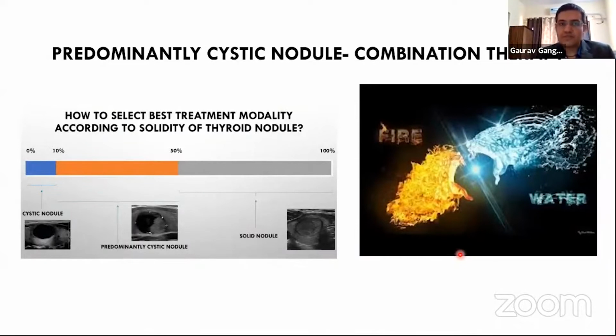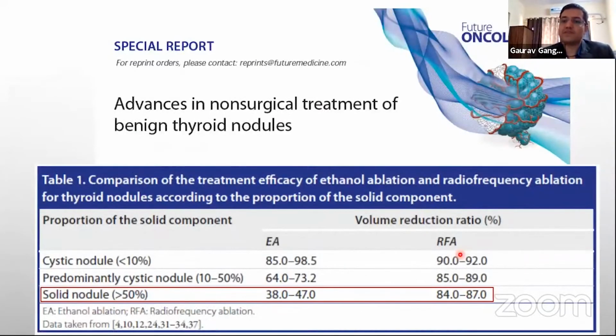So when it comes to a predominantly cystic nodule, rather than one versus the other, what we can do is use chemical ablation at the forefront. And if there is any residual disease, we can do an RFA at a later date. In fact, if we use contrast-enhanced ultrasound on the table after the chemical ablation and we do see significant solid tissue, we can immediately use RFA in the same setting. No need to call the patient back. So very clear in that regard that a combination therapy is best, with chemical ablation first and RFA as a bailout.